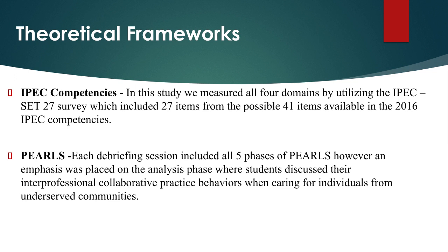Our theoretical frameworks were working with IPEC competencies. We measured all 4 domains of the IPEC competencies, those would be the 2016 IPEC competencies, and that was using the IPEC SET survey. And then we also used PEARLS. PEARLS was something new for me. There are 5 different phases in PEARLS, and I'll tell you what that is in a minute. But an emphasis was placed on one part of the PEARLS, which is the analysis. And this is where students discuss their collaborative practice behaviors, what had happened in the simulation, how they felt about it. There's a couple of slides I have that I'll address that information.